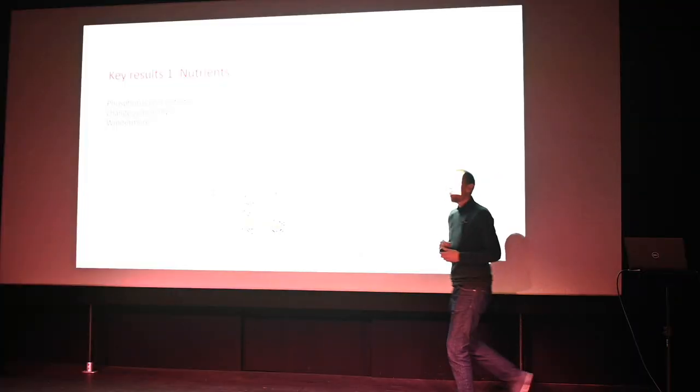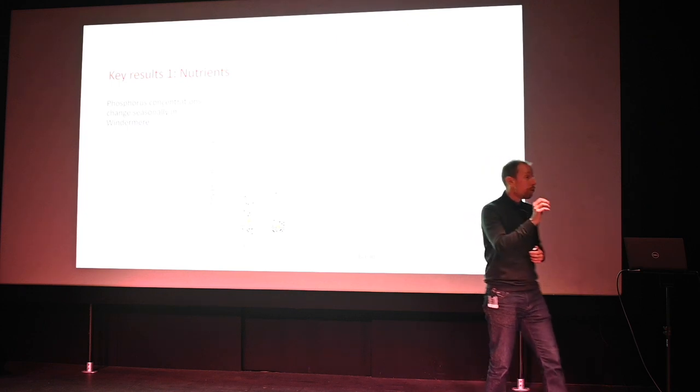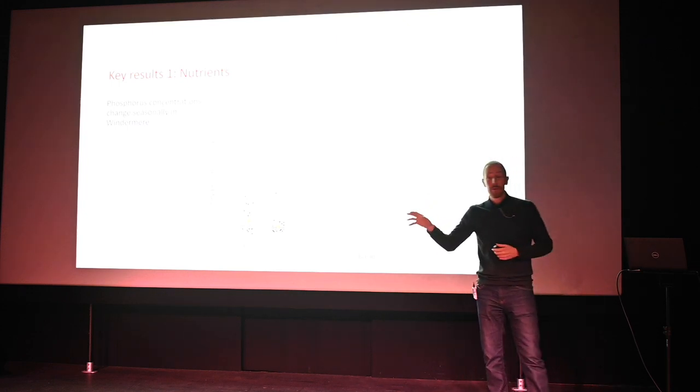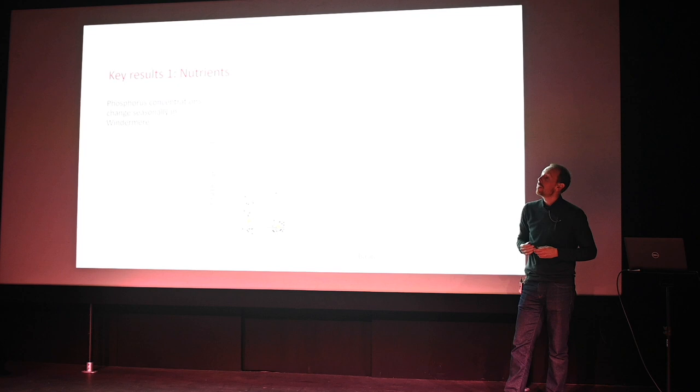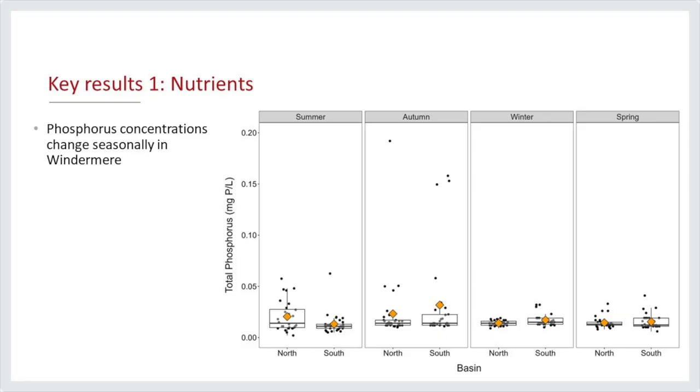But I said that phosphorus is one of the factors that potentially triggers these blooms. So we are measuring total phosphorus concentrations and other forms of phosphorus that Ellie told you something about earlier today in our Big Windermere survey samples. So I'm now going to show you some data from the first 12 months. Here we've got total phosphorus from low concentrations on the bottom to high concentrations on the top. And I'm going to show you four panels for each season from summer last year through to spring this year. And each of those panels will show you the north and south basins of Windermere.